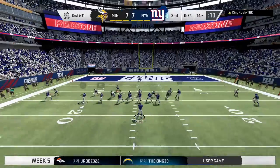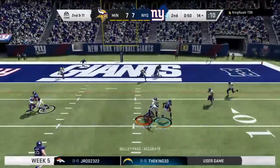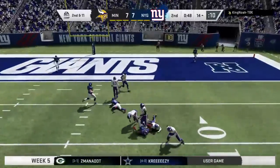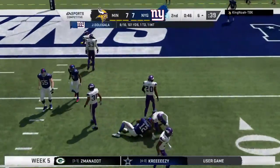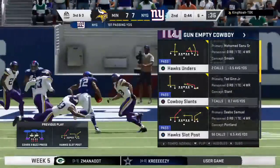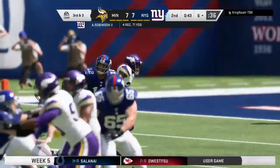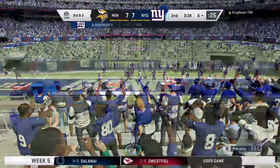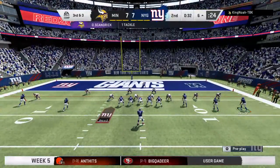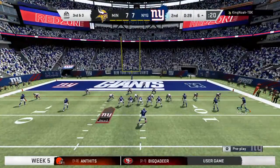Here we go. Second and 11. That's complete to Robinson. And he's going to be brought down just shy of the 5 at the 6. 8 yards on the completion, but now they face third down. Fired that one in there, able to make connection on a nice in route. With those faster passes and they're going that fast, any hesitation as a quarterback, the deflection, if you miss, might be bigger and lead to an interception?